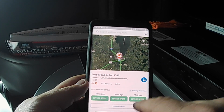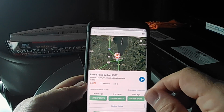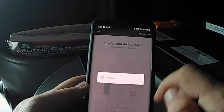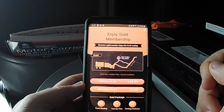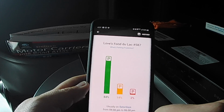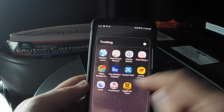Now if all 3 of them are lot full, chances are that's 3 different drivers marking it full. So then you can pretty much count on that lot being full. Now there's a paid version where you click on this parking prediction and there's the price for the paid. I don't pay for any of these, but you can slide it to the time that you want to stop, and it'll tell you the chances of it being full, some spots, lots of spots. All right, so that's Trucker Path.